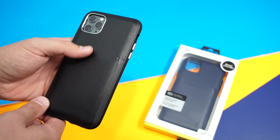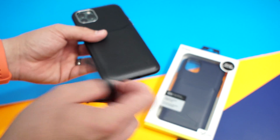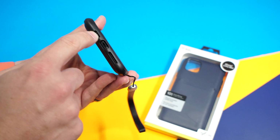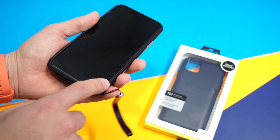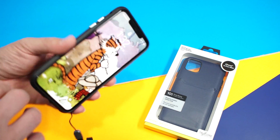You can fit a couple cards in here. This has a 10-foot drop rating, and it has a little holder that you can use to attach this to your wrist, or you can pull that out. As we look down at the bottom here, we have openings for all of our ports and speakers, and then there's a nice lip on this, so when you set it down, it's going to keep your screen off of the edge.